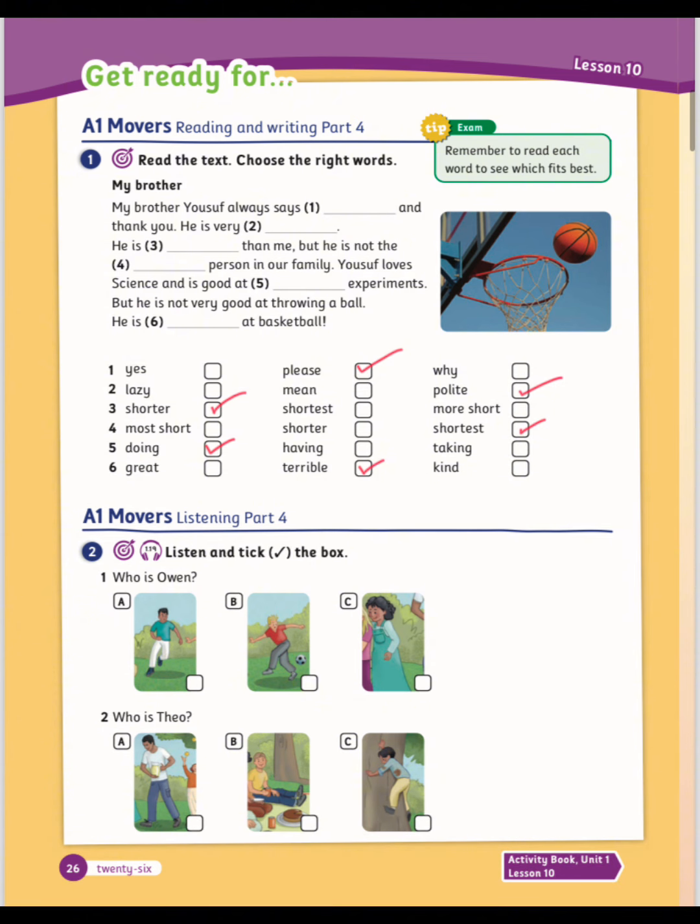Exercise number 2. Listen and tick the box. Listen carefully. Number 1. Hi, Ruby. Over here. Hi, Daisy. Thank you for inviting me. It's great you're here. Come and meet my family. Whoa! There are a lot of people here. Who are they all? Well, can you see that boy over there? He's playing football. The boy with the fair hair? No, the boy with the dark hair. Oh, yes, that's my brother, Owen.